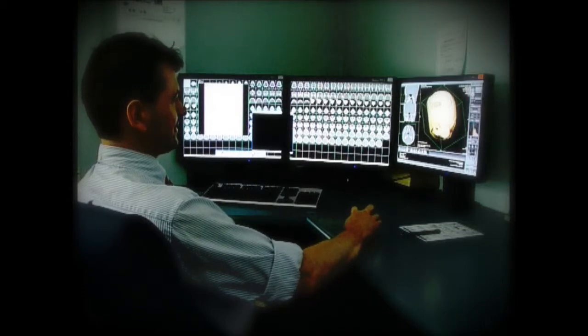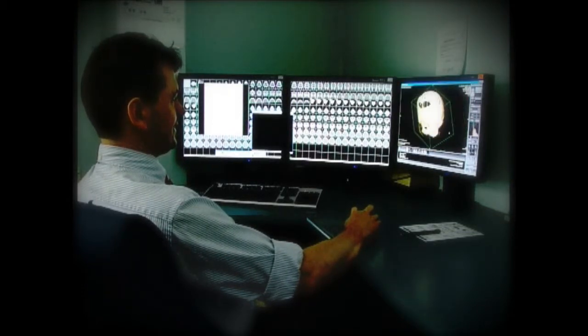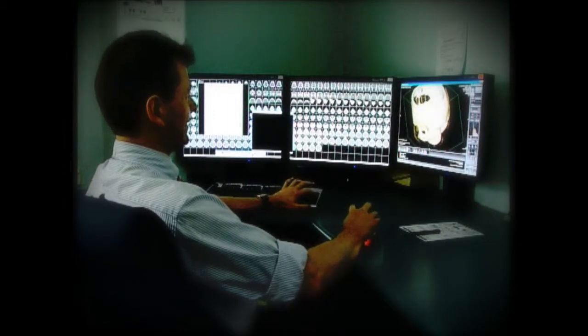CDN provides a multitude of viewing platforms and prides itself on being able to customize any number of configurations.